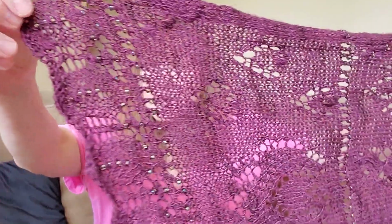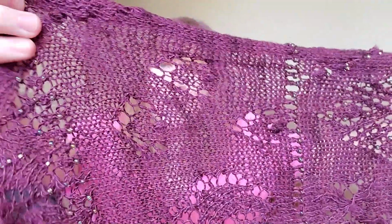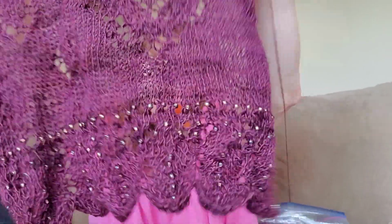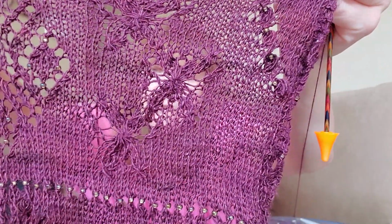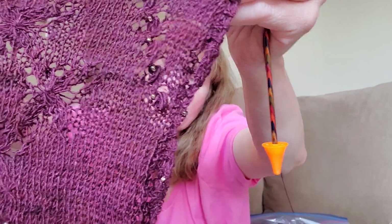I stopped because sometimes it's a little hard to see these design elements. You can see I have a nupp here. Maybe I should turn it this way so you can see the design better. There's a heart, and there's January's. Actually, I think I've done through April. There's March. March was a little hard to see, and that's when I was like, maybe I should be doing a lighter color yarn. What do you guys think?